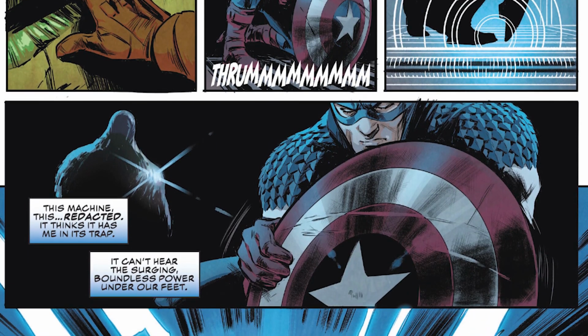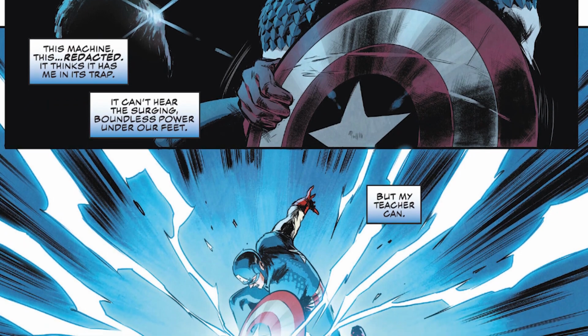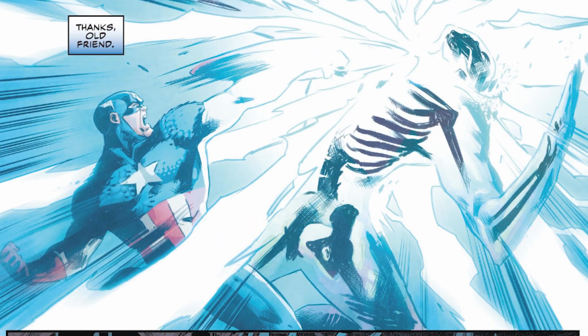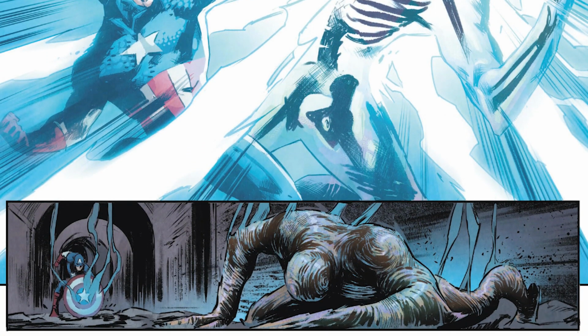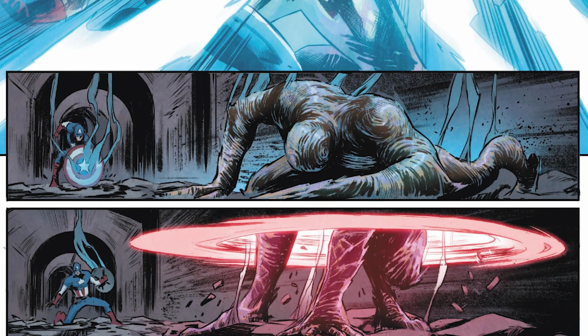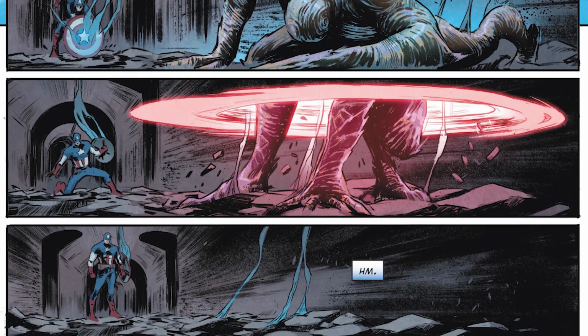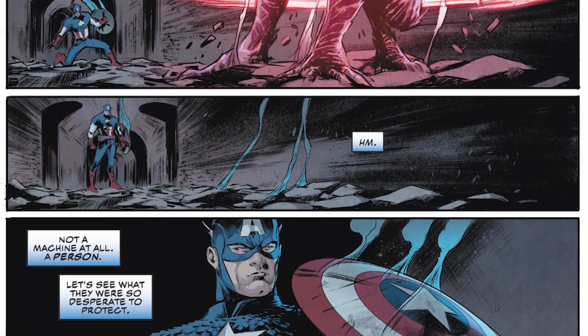Now, once you have Steve Rogers being able to actually defeat the creature, that is the moment he realized that it's not just some kind of robot or some kind of machine, that there's actually a person inside that body that's covered in metal. Either way, once Steve Rogers is able to actually deal with the creature, it does teleport away to escape for now before Steve Rogers was able to capture it.